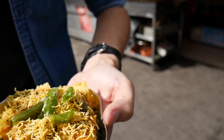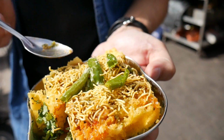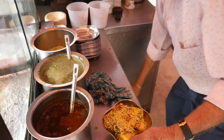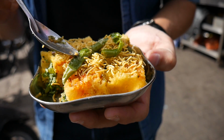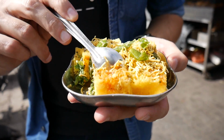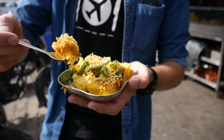Look at that, wow. And then it's got sev, which are these crispy little chickpea noodles on top. And these look so good, which are deep fried chilies. So not battered or anything, just thrown in the hot oil. So they're hopefully going to be a little bit crispy. Let's rip into this. Oh, look how moist it is. Oh, that's amazing.